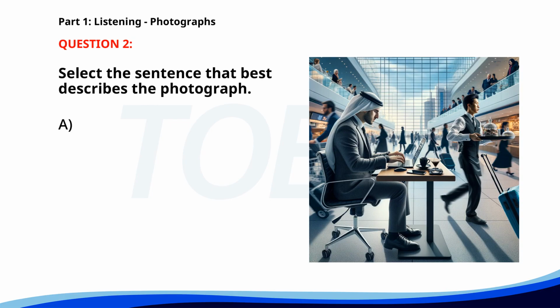Number two. A. People are sitting around a table. B. A woman is running on a treadmill. C. A man is reading a newspaper in a coffee shop. D. A man is typing on a laptop at an airport. The correct answer is D. A man is typing on a laptop at an airport.